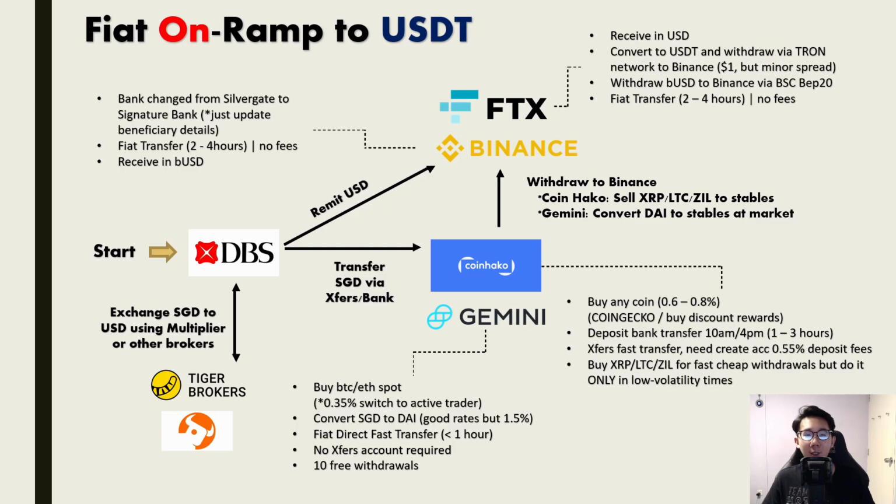And the transfer from SGD into Gemini is pretty fast. It takes less than 1 hour, and you don't have to create any Xfirst account. And the best thing about Gemini is they allow you up to 10 free withdrawals. So that's for Gemini. And the other way is you do it through CoinHako.